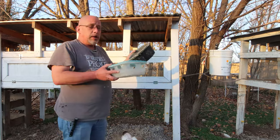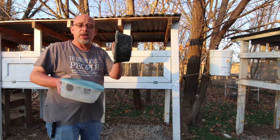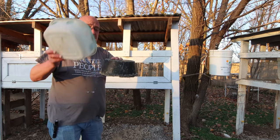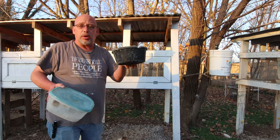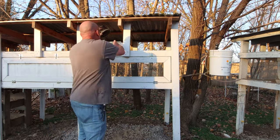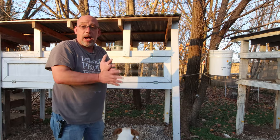I have used these rubber crocs. This is what I use for my rabbits. These rubber crocs like this work great for the rabbits because I can just knock the ice out of them and the rabbits don't need a lid. They're not going to get inside the water, so it's not that big a deal. But the quail do need a lid. Set something on that so it doesn't blow away, it's windy out here.